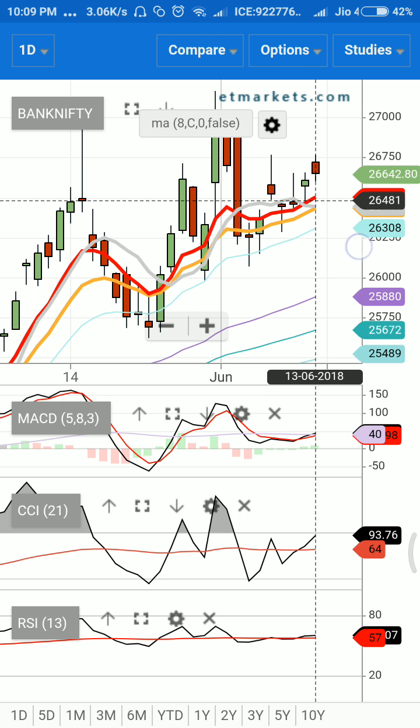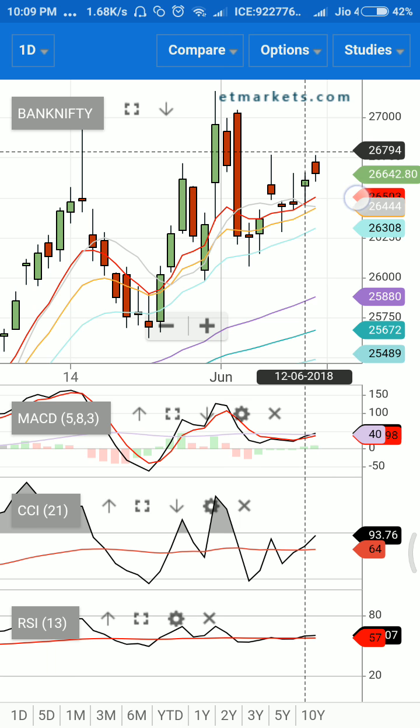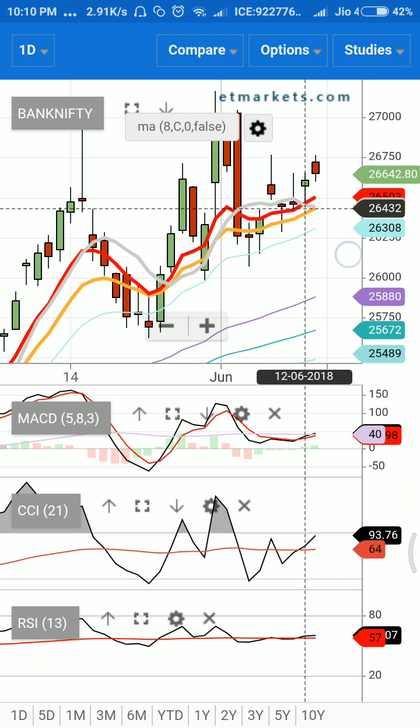There is a bullish crossover, so the market will trade in a stable to bullish kind of formation, but a clear-cut move will not be there unless the resistance, which is 26,770 or 72, whichever way you want to read it, is broken. Until this particular level is acting as a resistance, we are not going to see a significant up move. And since there is a bullish crossover, the market will also not go down much. So a range bound market is what you can expect as far as Bank Nifty is concerned.